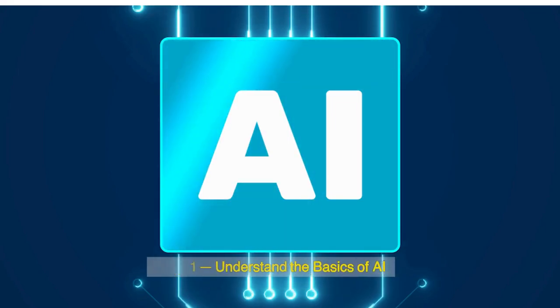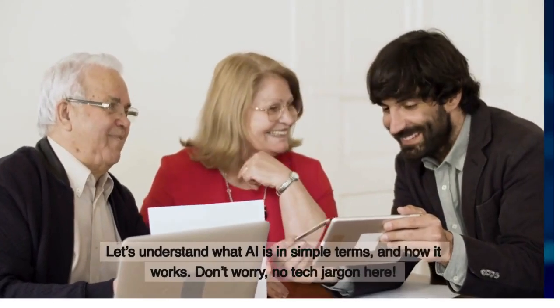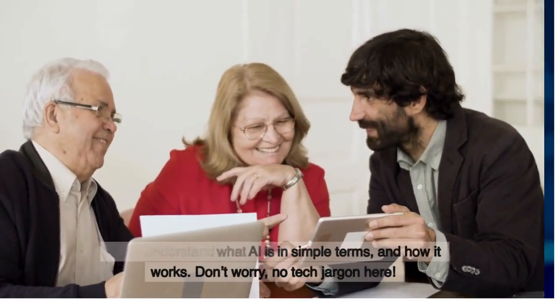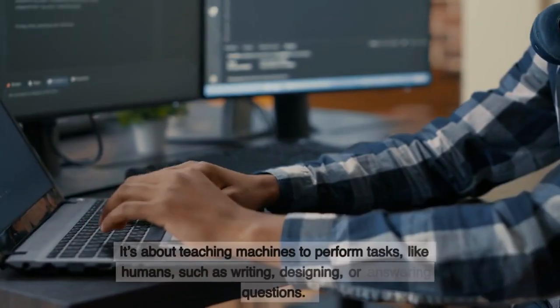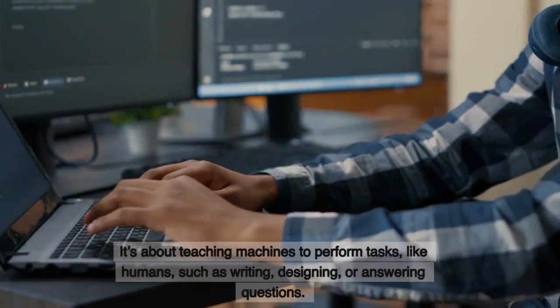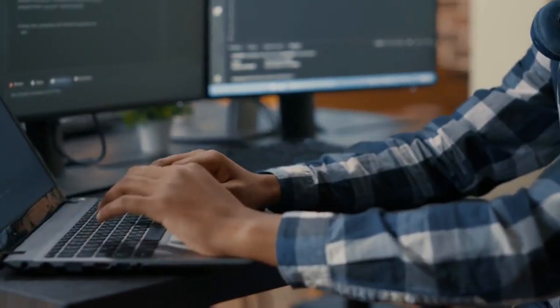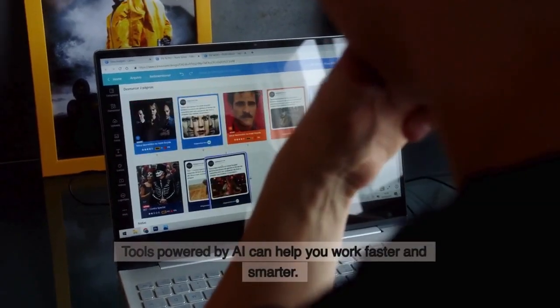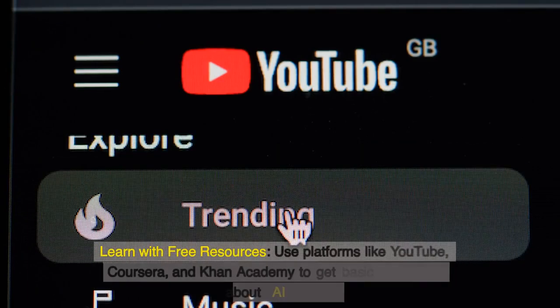Step 1. Understand the basics of AI. Let's understand what AI is in simple terms and how it works. Don't worry, no tech jargon here. AI stands for artificial intelligence. It's about teaching machines to perform tasks like humans, such as writing, designing, or answering questions. Tools powered by AI can help you work faster and smarter. How to start? Learn with free resources.